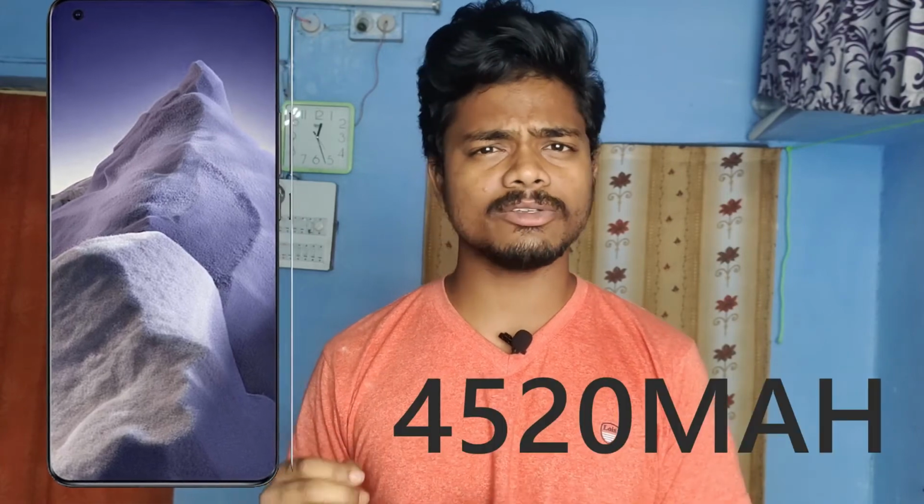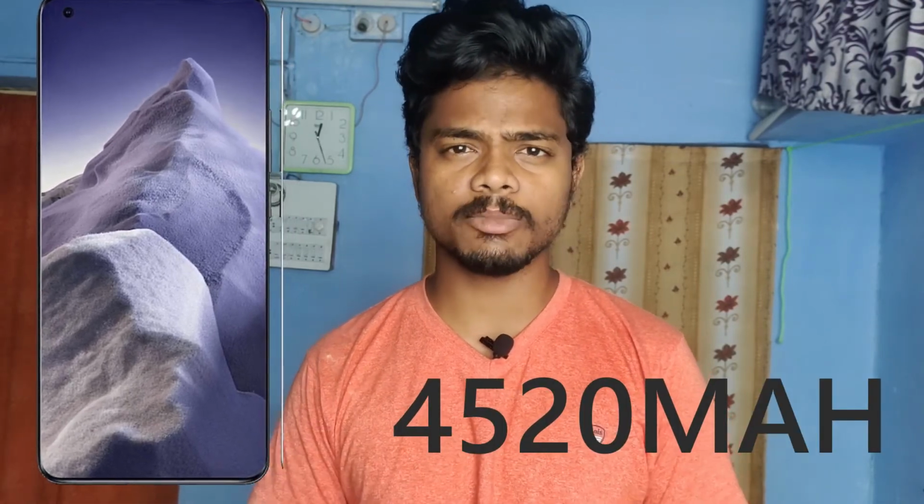And when we talk about the battery, to power up this beast mobile, we need a bigger battery. This mobile comes with a 4520 mAh battery. I would say that is a decent amount of battery, and it also comes with a decent amount of fast charge, that is 33 watts of fast charge. But this mobile does not support any wireless charge or reverse wireless charge, but it supports wired reverse charge. That means you can charge another mobile from this mobile via wire up to 2.5 watts, so that is a plus point, I think.